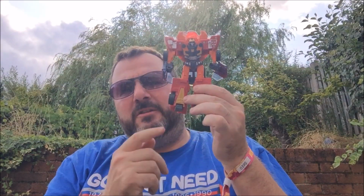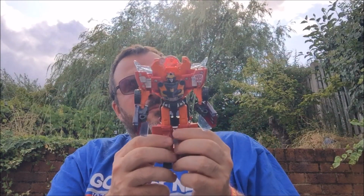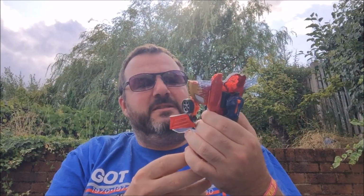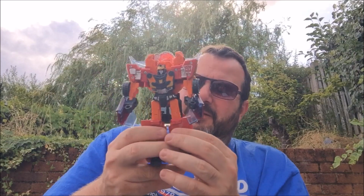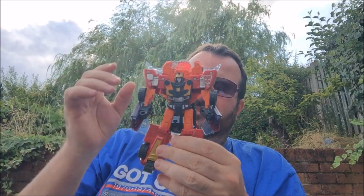I also got the Hot Rod version of Exilian, which is nearly complete apart from he doesn't have his missile, but nice simple transformation on this, and the flames on it, the Hot Rod flame bit, just had it for me. I had to buy it, had to have it so I can stick it in my Hot Rod collection, just because it's a Hot Rod, isn't it?